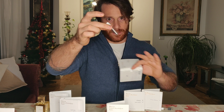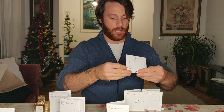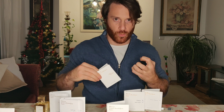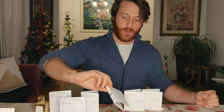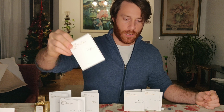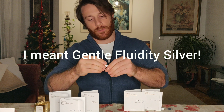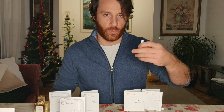The scent is pretty much done. I only have 4 sprays left, and I'm gonna keep them for when I have this need for some sweet vanilla. It happens sometimes, especially at night. Whereas the Gentle Fluidity Silver is a lot more wearable, a lot more masculine, a lot drier. So this is pretty much a black currant perfume with woods.